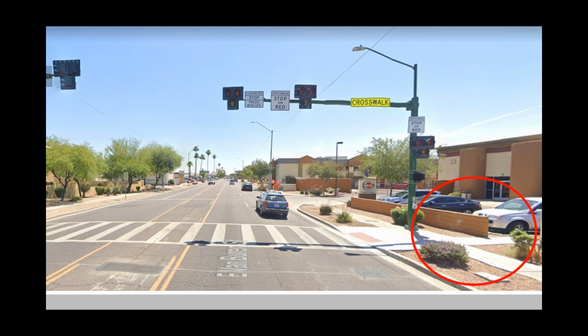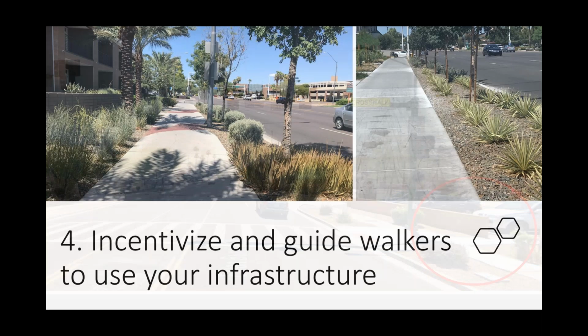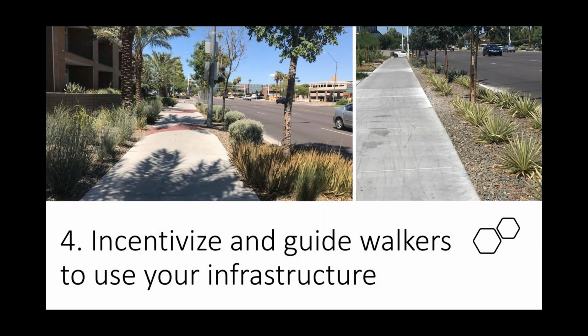And again, I cannot emphasize enough how important that is for us here in Phoenix, where we have so many months of the year with extreme heat and also extreme sun. So that takes me to point number 4, which is how do we make sure that people stay on our sidewalks and are actually led to the infrastructure so that they can use it.